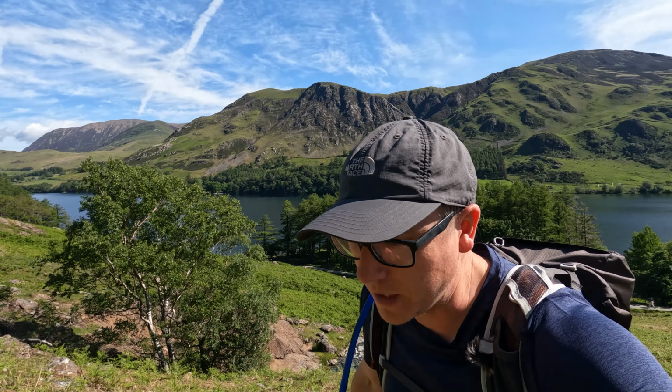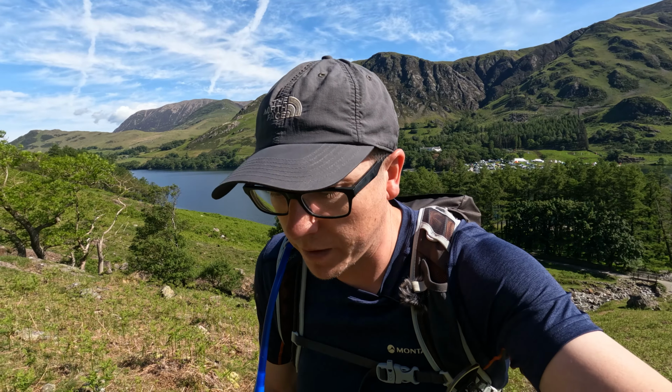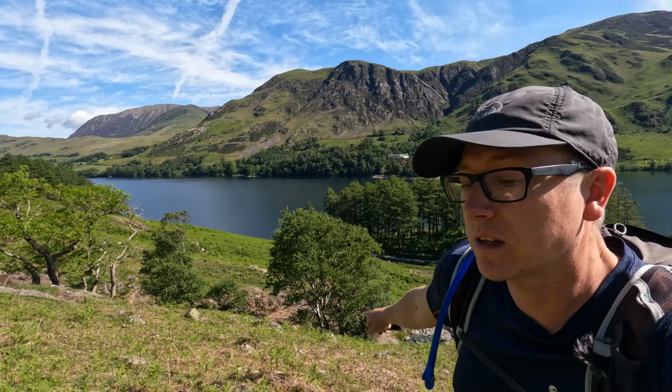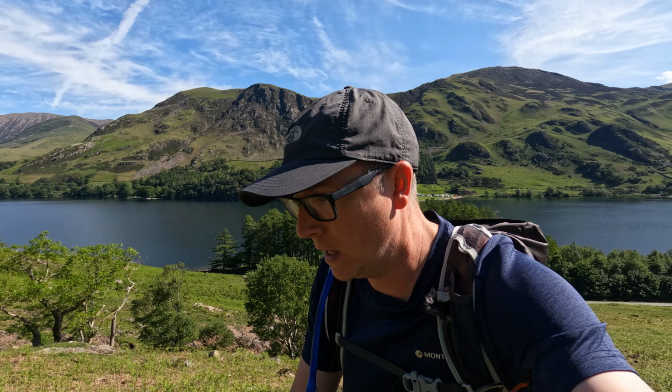I'm taking another little detour off the path just to have a little look at Combe Beck Falls. The path is just down there behind me, and there is a faint path up the fell side, which is steep. And I think I'm going to go as far as this tree right next to me up here, see if I can get a photo or two of the upper falls and then some of the lower ones as well.